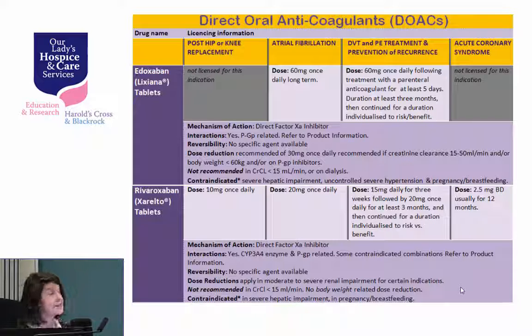In terms of drug interactions, they are susceptible to drug interactions, a little more predictable. It's got to do with the P-glycoprotein and cytochrome P450 metabolism of these agents. There will be some agents that are recommended to be avoided, things like ketoconazole, or others that are recommended to be used with caution, like clarithromycin. Again, there is information slightly different for each of the agents, but available in the product literature.